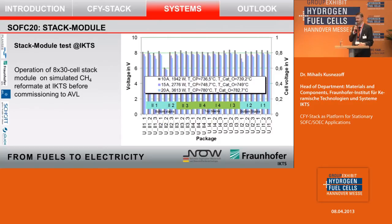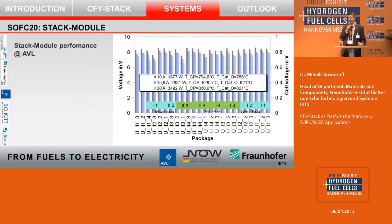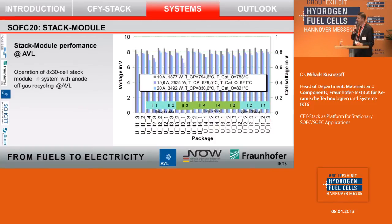In our testing facility, we have not gone to full load. Full load would be 5.5 kilowatt. We went up to self-sustaining operation, or the first point of self-sustaining operation, and there we got approximately 3.5 kilowatt. Here I only want to present the comparison of the performance of this stack module in our facility and at AVL, and the tests at AVL are continuing now. You can see the performance of the same stack module at the AVL facility, and we get similar results compared to what we have seen in Dresden.